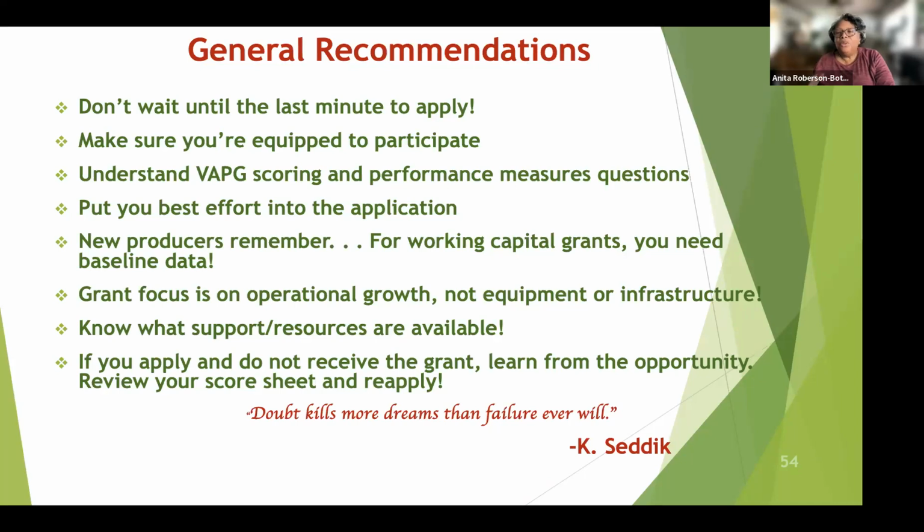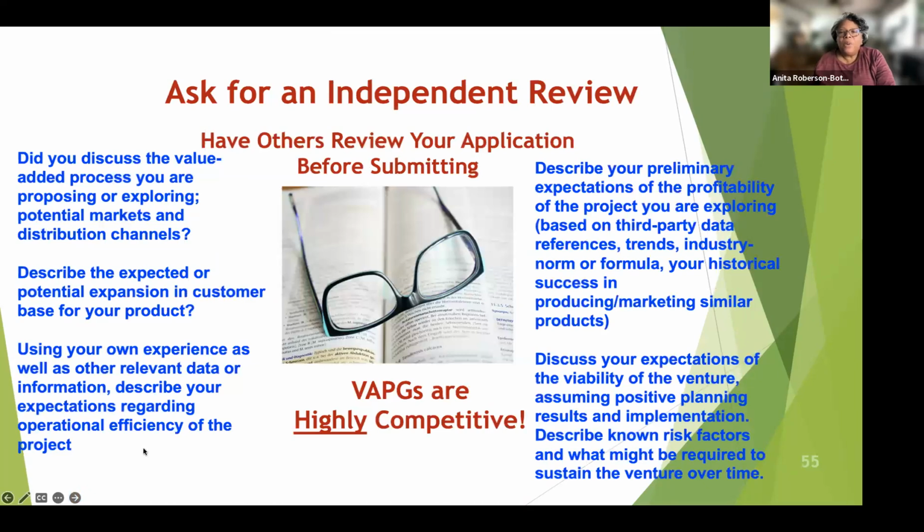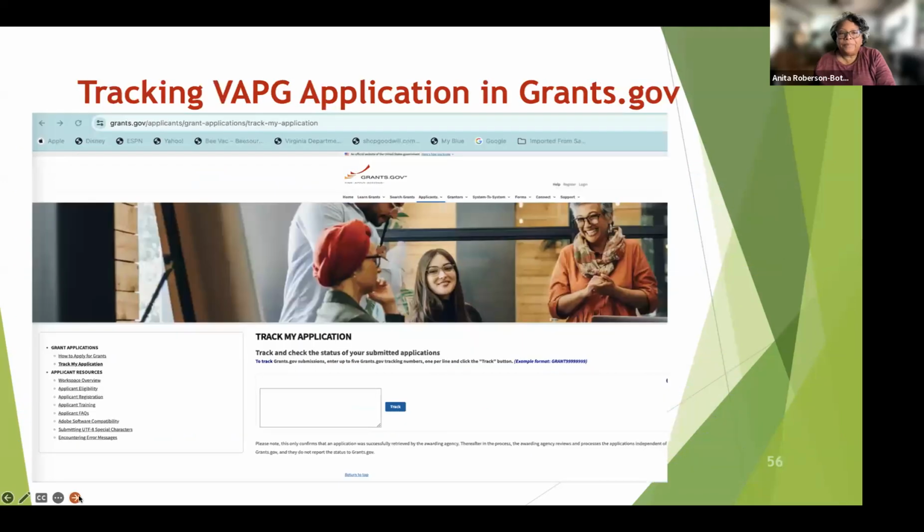And lastly, if you don't receive the grant, apply again, learn from the opportunity, get your grant score sheet, and reapply. Also ask for an independent review before you submit your application. These are highly competitive grants, and I can't stress that enough. Make sure that you give it your best effort.